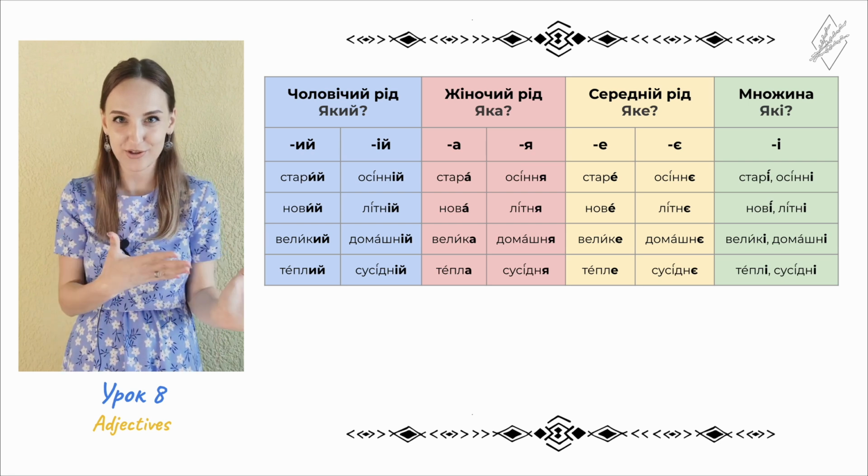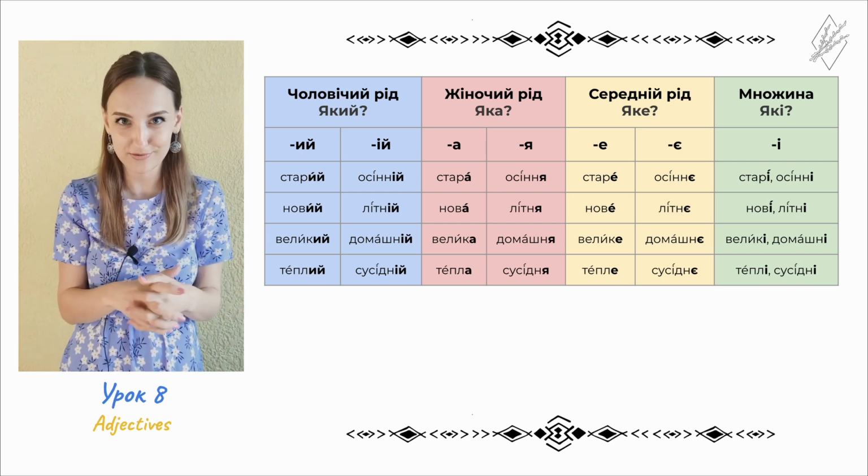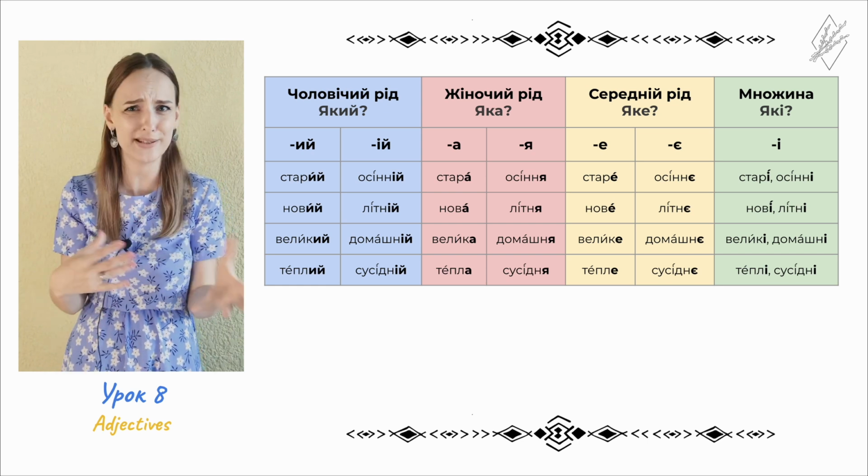Let's check. So here you see the correct answers. You can check yourself, correct mistakes if you have, but I don't think that you did.